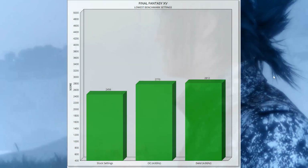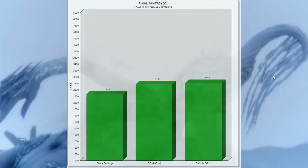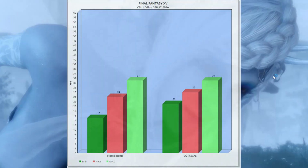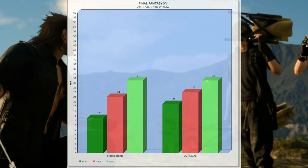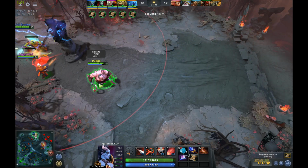Same goes for Final Fantasy 15 with the lowest benchmark settings. We're looking at a 12% increase overall, and this is all still categorized as very low according to the score. As for our frames per second during the entire benchmark, even with the lowest settings, we're still not able to hit 30 frames per second, which is a little disappointing. Moving on to actual gaming benchmarks.